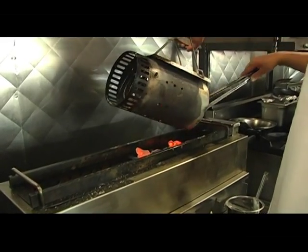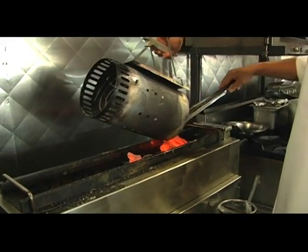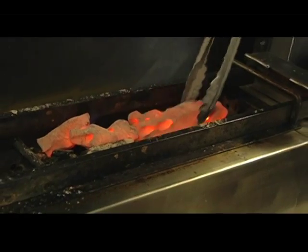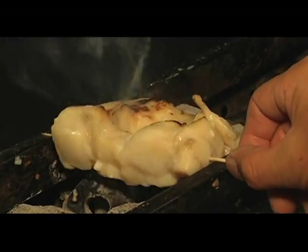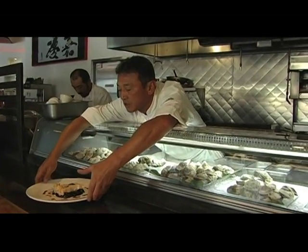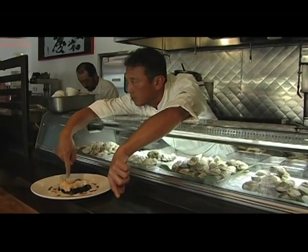Plus we have a charcoal grill, which is a Japanese style charcoal grill. We use bincho. Bincho means Japanese charcoal from Japan. We use that to cook all those fish, the grilled fish. And then plus we have some chicken, where we use a free range chicken called Jidori, which is very famous and everybody is using it in Los Angeles. Mm-hmm. And plus we have a steak.